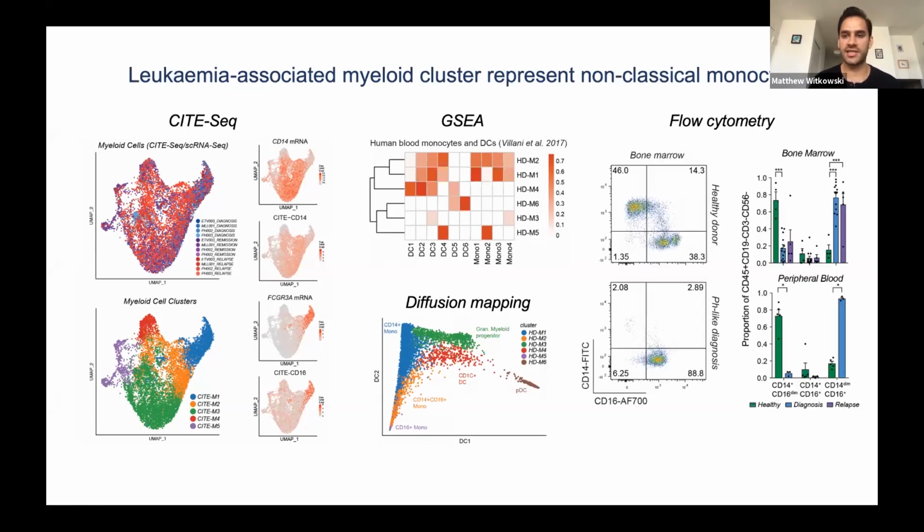And probably the most simple and effective way to do this was old-fashioned flow cytometry, where you don't need to do so many fancy things. And here we're able to show that in healthy individuals, you saw these CD14 positive, CD16 dim classical monocytes, as well as a non-classical population in the bone marrow. However, if you look in B-ALL bone marrow here, we can see that you've really lost this classical monocyte population at the expense of this CD16 positive non-classical population.